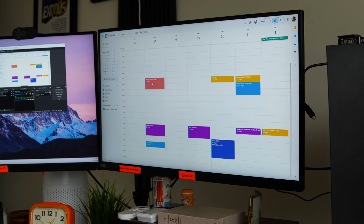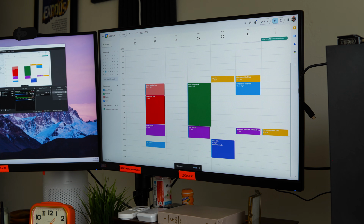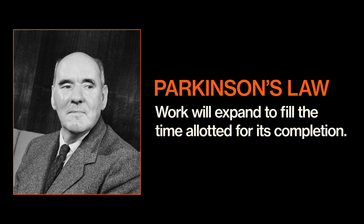Time blocking is simple, kind of what it sounds like. You set up the different tasks and things you have to do throughout your day with different chunks of time and how long you think it'll take. To really set yourself up in the best way using this method, integrate the idea of Parkinson's Law, which is the backbone of this whole time blocking system. Parkinson's Law states that a task will fill the time that you allot for it.